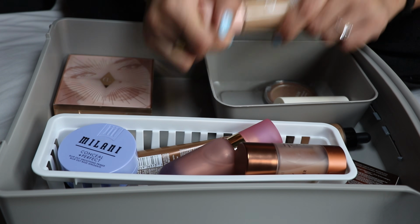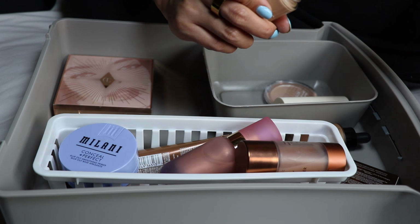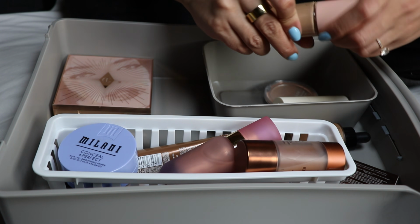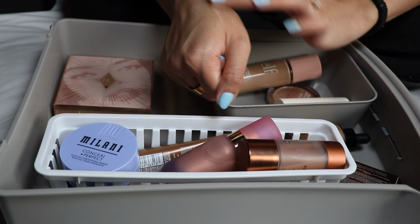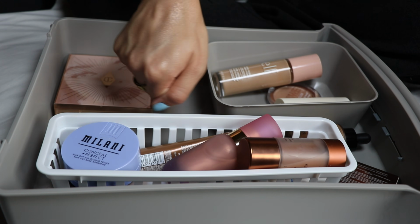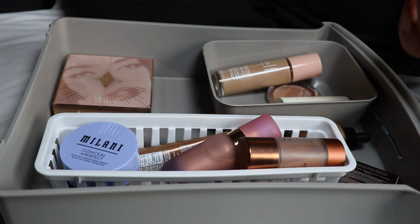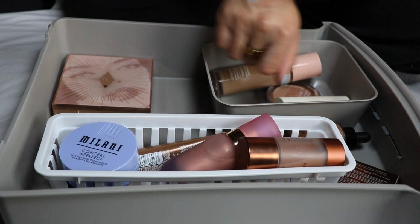I also have the e.l.f. Halo Glow Liquid Filter in the shade 3.5 medium. So I haven't used this a ton, but I do like it. I do also have the Orgasm Glow List at my fiance's house. That's not here, so it's obviously not getting decluttered, but all of these are pretty and I don't use them very often, but they're still pretty and I still want them, and so I'm going to keep them.